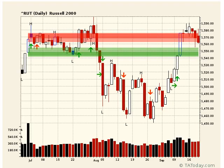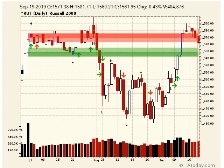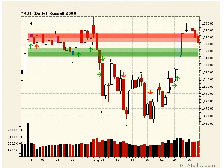Go to the Russell. The Russell is the one that had the big gains. Russell also tries to get higher today, fails again. And so it all looks like another attempt to pull this thing back starting tomorrow.